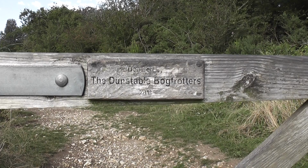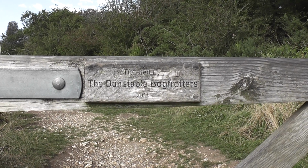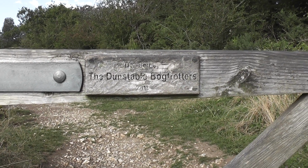That's interesting. This gate was donated the last time I did this walk. Well, in fact a year after. So it wouldn't have been up then. The Dunstable Bog Trotters, 2011.